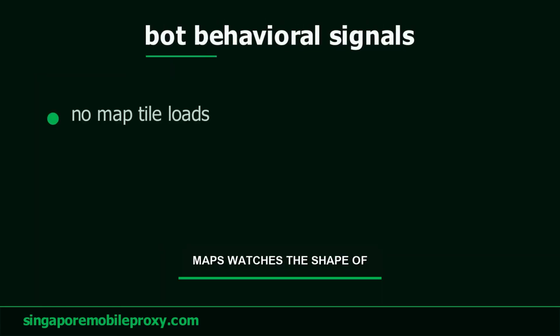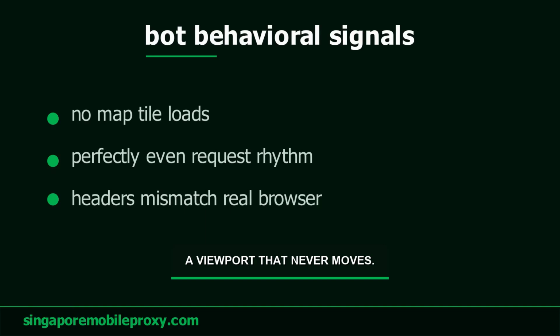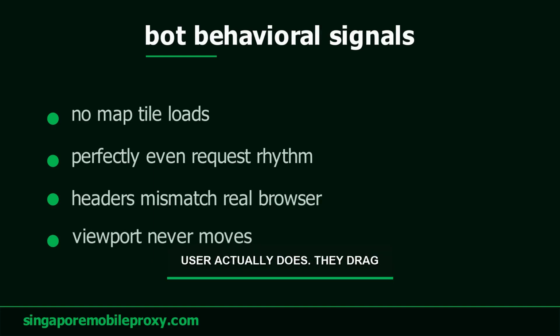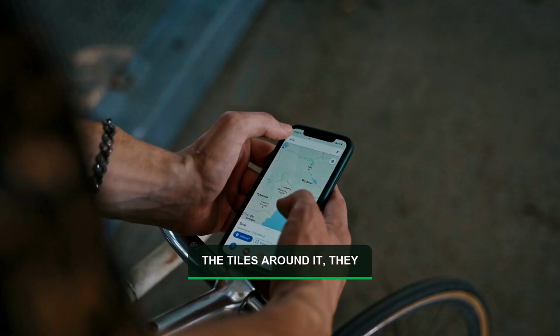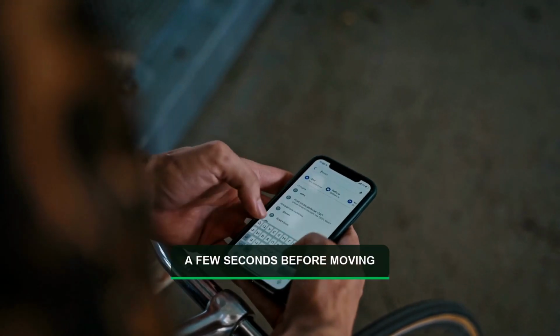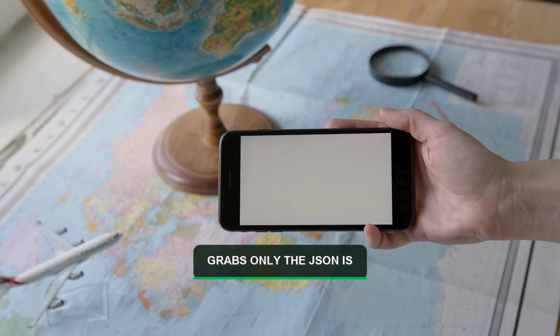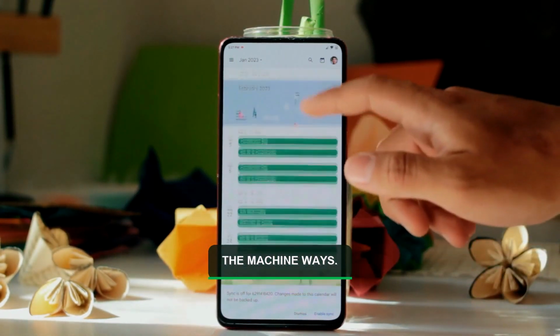Behavioral signals are the layer most people miss. Maps watches the shape of your traffic. No map tile loads, requests that arrive in a perfectly even rhythm, headers that do not match a real browser, a viewport that never moves. Each signal is small. Stacked together, they paint you as a bot. Think about what a real user actually does. They drag the map, they zoom, they hover a pin, they load the tiles around it, they sit on a result for a few seconds before moving on. A scraper that jumps straight to the data and grabs only the JSON is invisible in all the human ways and loud in all the machine ways.